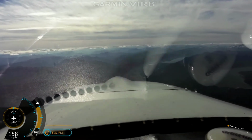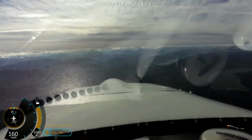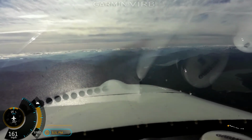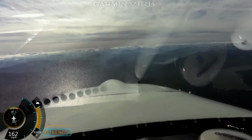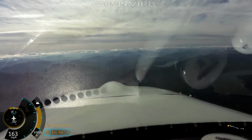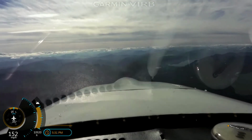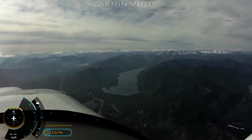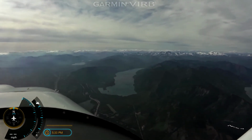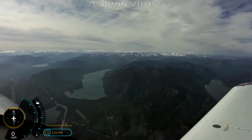I've got to start descending fairly quickly because the Class Bravo in Seattle has a 5,000 foot floor, and I need to get under that to get down into Auburn. So a little bit closer, I'm going to start descending down. Anyway, I'll turn this on again in a couple minutes once we get to Snoqualmie Pass. Yeah, just couldn't resist taking some more scenery shots.